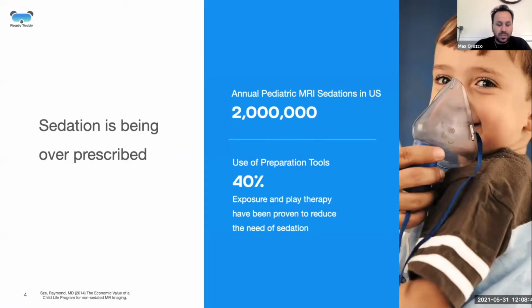There are 2 million pediatric sedations a year, and research shows that with adequate preparation, the frequency of sedation can be reduced by 40%. The bottom line is that sedation is being overprescribed, particularly with very few data points for the decision-making protocol. Although sedation is safe, I can speak for almost everyone here that it's not preferred.